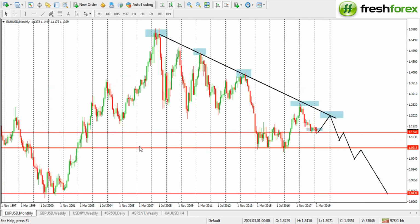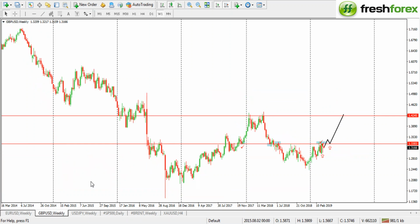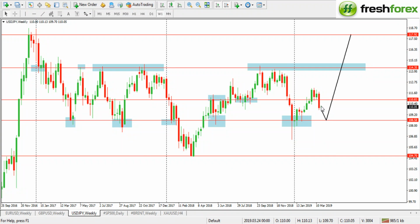We've looked at Euro USD, where we've seen that on the monthly chart there's a possible buy, but on the weekly we're looking at a sell based on last week's pin bar. Then GBP USD, there's a bullish inside bar, but there's a level which price has to close above before we can look for a buy. Then on USD/JPY, we want price to get back to 108.58.